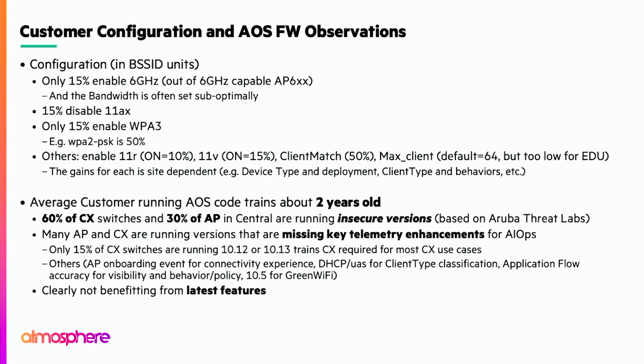WPA3 is a security standard that has been around for 3-4 years. People have had WPA2, they're comfortable with it, they don't want to take the risk that if you turn on WPA3, some of the clients won't connect. So only 15% have turned on WPA3. And there's a list of other configs, like 11R is turned off 90% of the time, and all this other stuff. Another thing, people are very reluctant to upgrade their code. So they're running very old code. You put on your campus network, you put on your code, it works, don't touch it. So I can tell you the average customer runs code that's 2 years old.